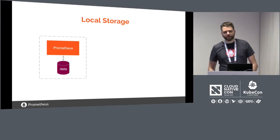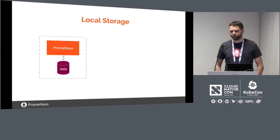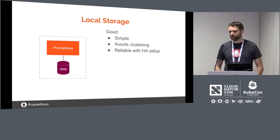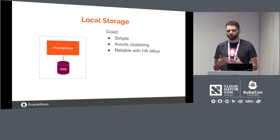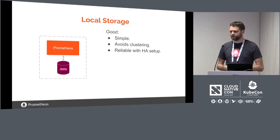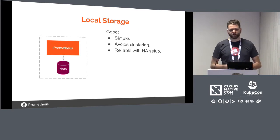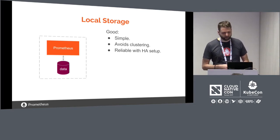So historically, Prometheus has only had local storage. Prometheus stores all its data on local disk. That's complicated enough. We did it like this very specifically, for a reason. First of all, it's simpler to build, but it can also be simpler to run. If you want to wipe your storage, you just wipe your local storage directory. It avoids any complicated clustering, especially for a monitoring system that is supposed to be up all the time. Having it break down in the face of a network partition when you really need it is a bad idea.